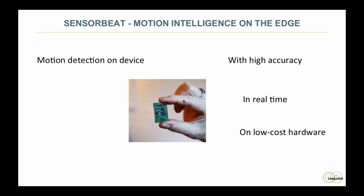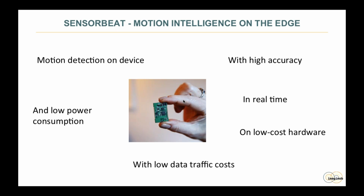What we have talked about in these different use cases, and specifically with Daniel at Karolinska, is to measure motion or movement using devices. In the case of Karolinska, they want to measure walking, sitting, standing, bicycling, running, stuff like that. And that is what we do with the product SensorBeat in this project.